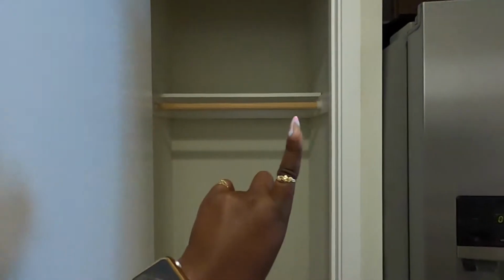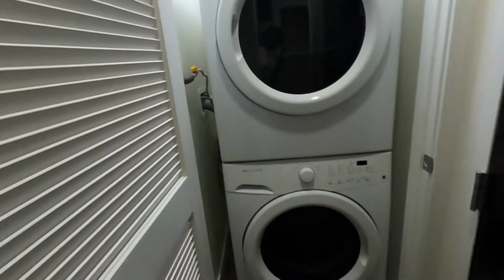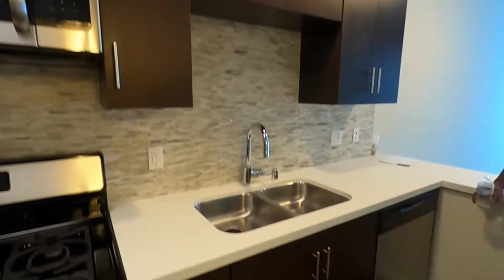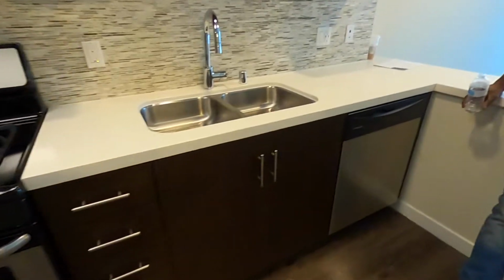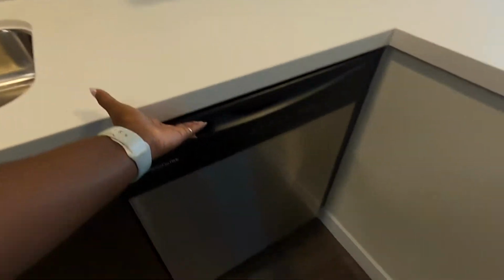This is the one bedroom. Somehow it's less square feet though. This is a little awkward. Wash and dry as soon as you come in with a light. Same idea. Probably about the same amount of storage, just a different layout. I think the dishwasher is definitely full size. Full size, which is different.